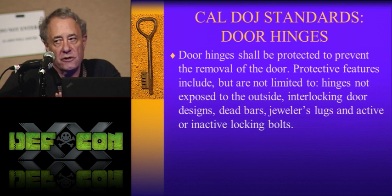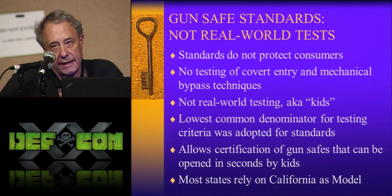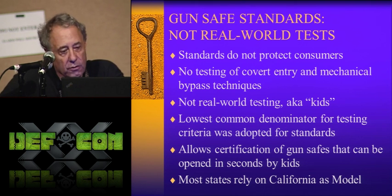It's not that engineers do not know how to make things work. They don't have any problem making things work. The problem is they don't know how to break the stuff they make. So gun safe standards are not real world tests.